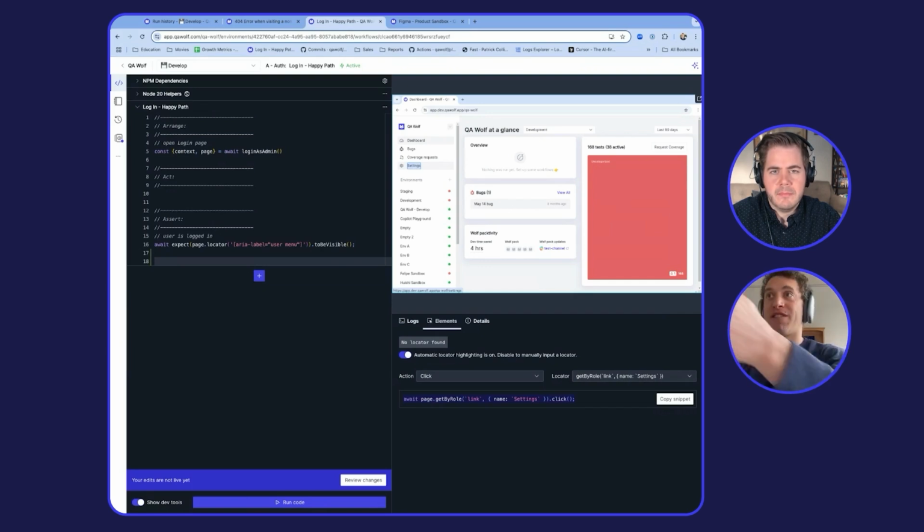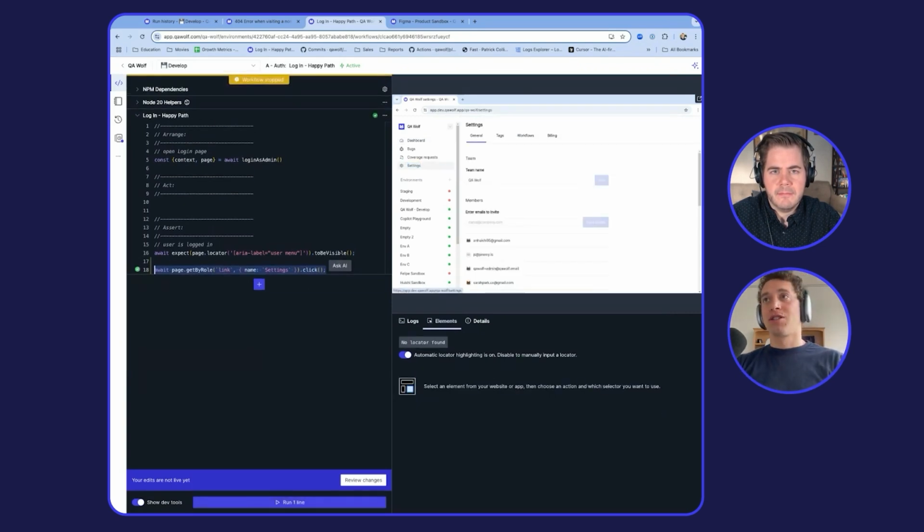So here, I've just chosen the settings button. Let's say I want to update the test to actually click on settings. Well, I didn't have to do much at all. I just chose that. It generated the code for me. And without rerunning the whole test from scratch, I'm able to verify this change I made works correctly.